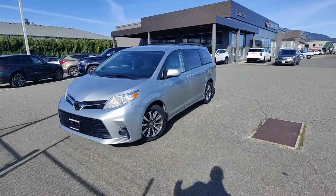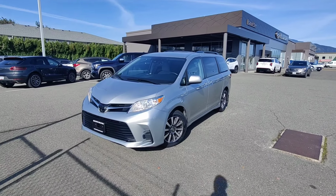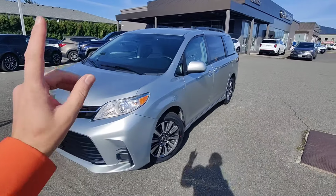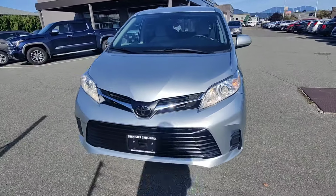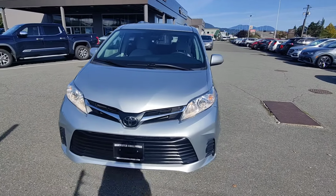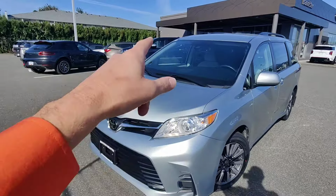I'm very interested. We don't sell minivans anymore at Hyundai, so every time I see a minivan these days, it's always interesting. Okay, so first thing we're going to do is start at the front. We're going to go over some of the features on the front, and I'll point out any damage as well, but ignore that if you're just watching this for a review. So we're going to go over everything.